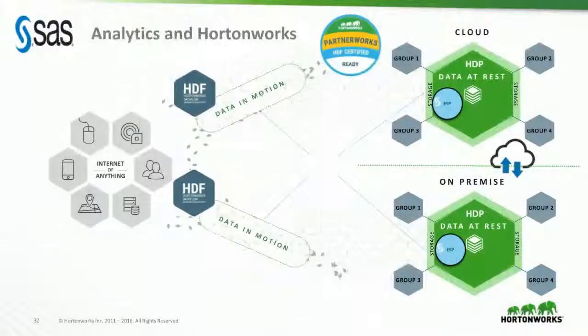Let's take a look at another partner of ours. We've got SAS, and SAS Event Stream Processing is what we're looking at today. SAS has a number of advanced analytics capabilities integrated with Hortonworks. Today we're going to focus on SAS Event Stream Processing. Our two R&D teams work together, and they've built a couple of NiFi processors, and those NiFi processors support complex event processing for data in motion.